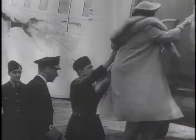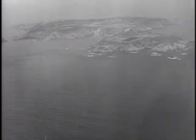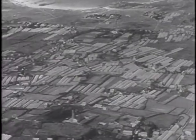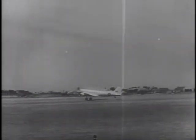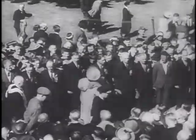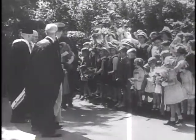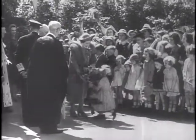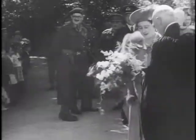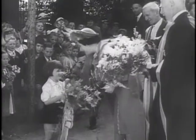The visit to Guernsey, which was made by air, was the Queen's first official flight. Below could be seen first the island and then the acres of glasshouses for fruit and vegetable forcing. Three little girls presented bouquets, tributes from the islands of Guernsey, Alderney and Sark. The simple ceremony linking more closely the bond already strengthened by their Majesties' gracious visit.